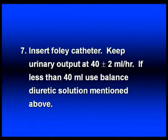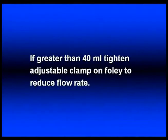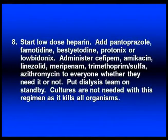Insert Foley catheter. Keep the urine output at 40 plus or minus 2. If less than 40, use the balanced diuretic solution mentioned above. If greater than 40, tighten the adjustable clamp on the Foley to reduce the flow rate. Start low-dose heparin, add pantoprazole, famotidine, besiotidine, protonics, or lobitotics. Administer cefepime, amikacin, linezolid, meropenem, trimethoprim-sulfa, azithromycin to everyone, whether they need it or not. Put the dialysis team on standby. Cultures are not needed with this regimen as it kills all organisms. If white stuff forms in the mouth, add fluconazole.